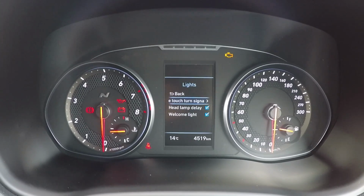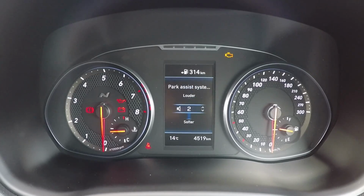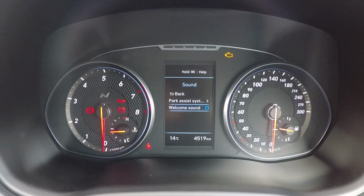Your lights, if you want your one-touch turn signals to flash 3 times, 5 times, or 7 times, you can choose all that. Your welcome light, you can choose all of that. How loud you want your parking assist beep to be. The lovely little welcome chime, which you can select to have on or off.